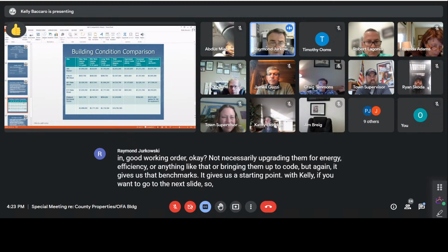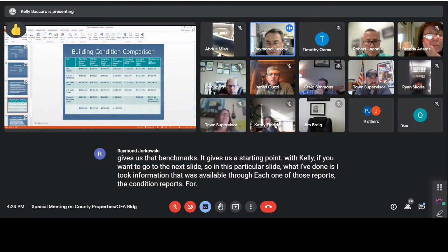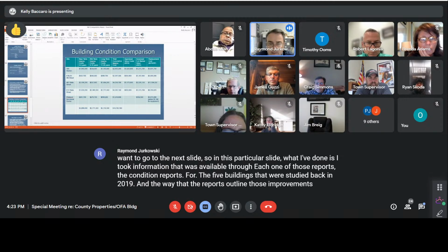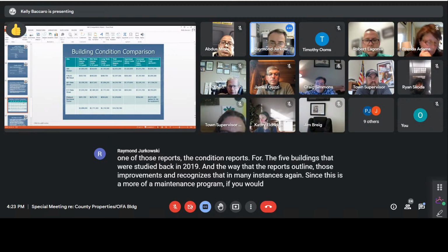So in this particular slide, what I've done is I took information that was available through each one of those reports, the condition reports, for the 5 buildings that were studied back in 2019. And the way that the reports outline those improvements, it recognizes that in many instances, since this is more of a maintenance program, if you would, they spread it out over a number of years.